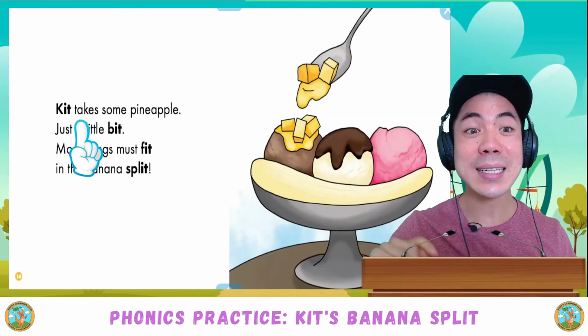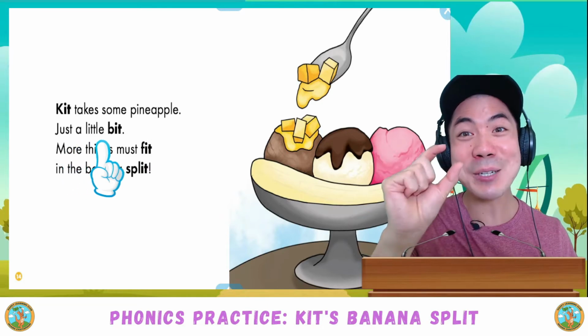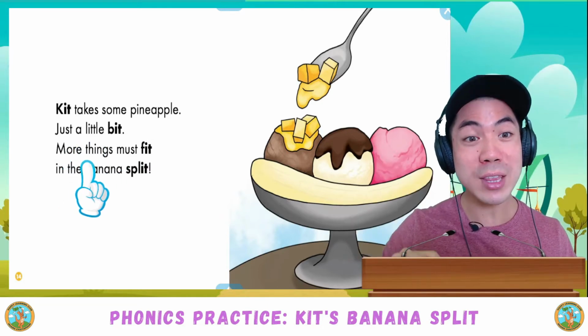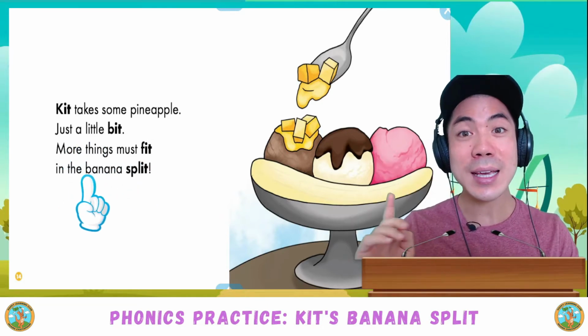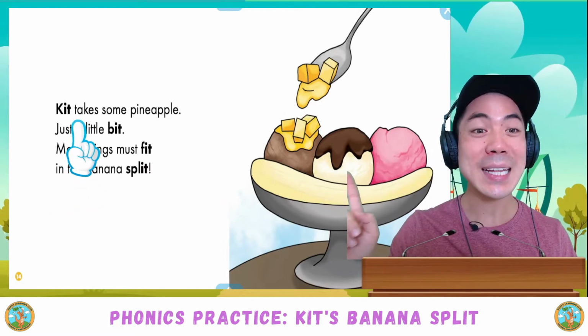Nice. Kit takes some pineapple. Just a little bit. More things must fit in the banana split. Your turn, go.